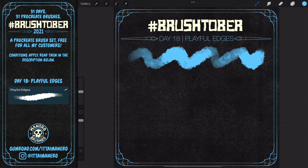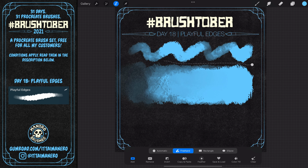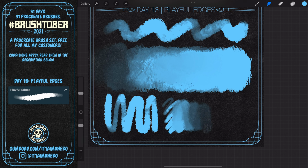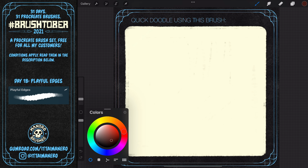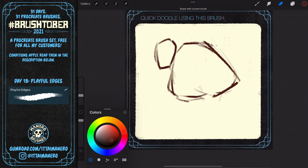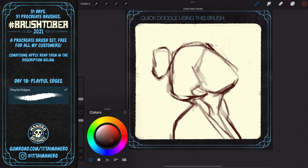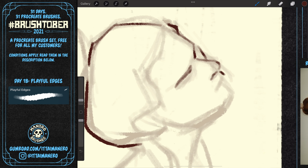For day 18, I made this interesting brush that heavily plays with randomness and edges. While I was creating it, I thought it would be super cool for making painterly but yet very graphic illustrations. I called this brush Playful Edges. I thought the best way to test the possibilities of this brush was to try making a very graphic portrait. For that, I found this super cute and delicate photo referenced by Karina Tess.